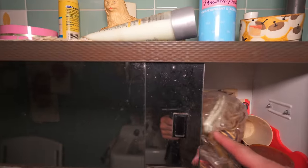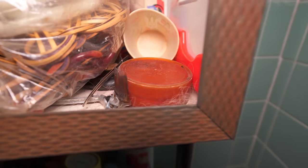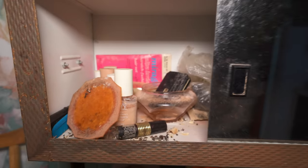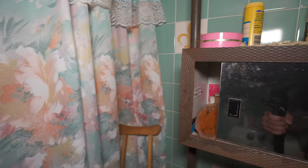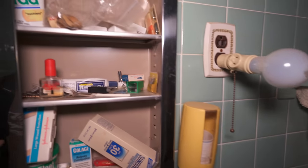One of these little slidey things. Look, there's like hair in there. Kind of gross. Some makeup. Some bugs, I think. I'm not going to show you guys what's in the toilet. Think of it later.